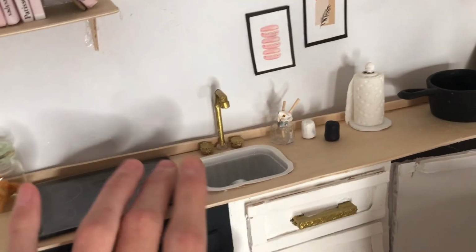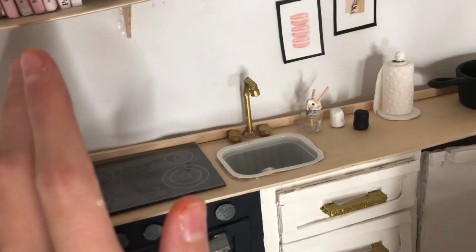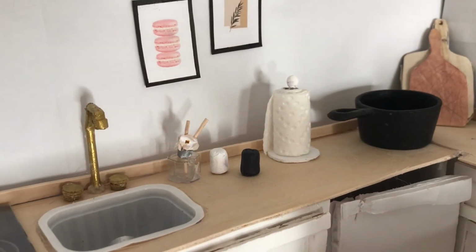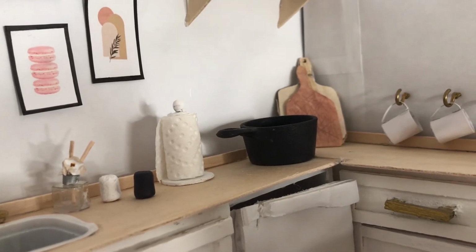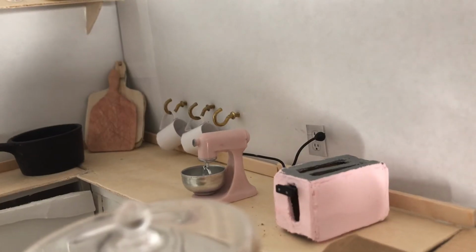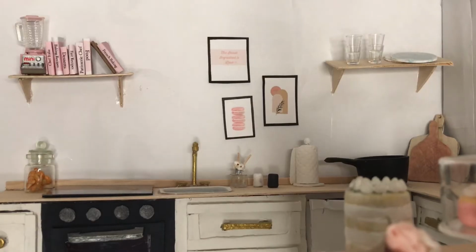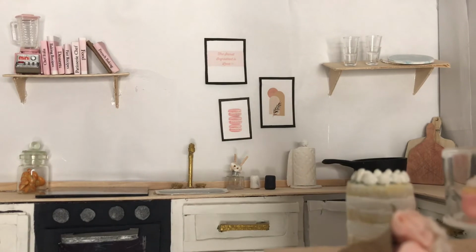Up here she has a sink with golden fixtures, just like the fixtures on the cabinets and drawers. And a cooktop stove. A little scent diffuser and some salt and pepper shakers. Paper towel holder, pots and pans, some cutting boards, and mugs on hooks over there. Over here she has a little mixer that I ordered from Etsy, but I made the toaster. There's 3 little pictures on the wall, and there's some cookbooks over there and glasses on the other shelf.